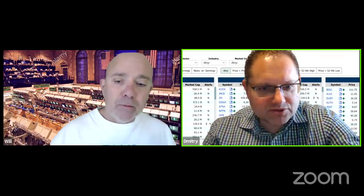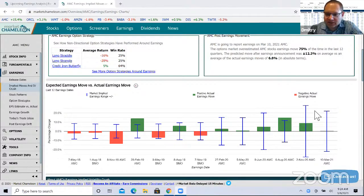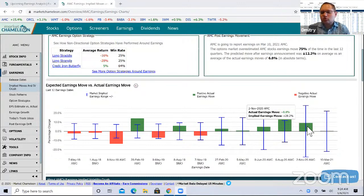Let me share my screen again. Yeah, definitely. So this is AMC. We see the history of its earnings, comparing what the straddle was implying prior to the earnings versus the actual move. So we're right here right now. You can see how long that bar is. The previous bar, actually, we could see that the expected move was even bigger than this time around.